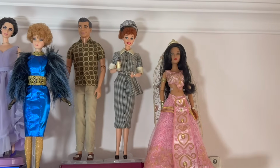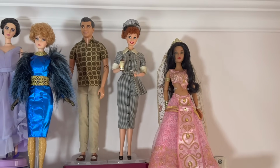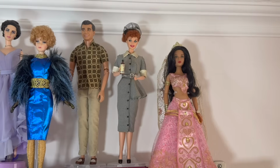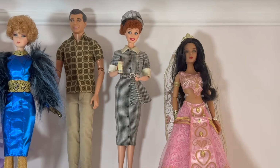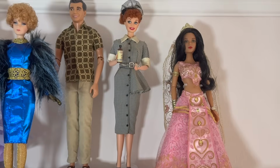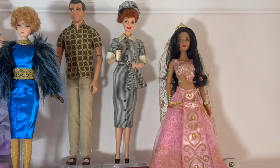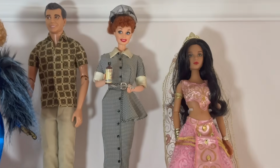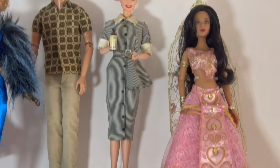Next is another doll that I've had in my collection for a while, this Lucy doll. I think I got her around the same time as those two reproduction vintage Barbies. I was such a fan of I Love Lucy as a child, so my mom bought me this doll. She's still kind of exactly how she came, except her outfit's a little worse for the wear. But she's so cute, look at her. Smiling, side glance, up to something no good because she's Lucy.